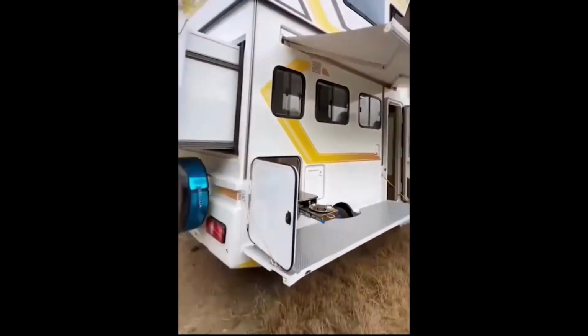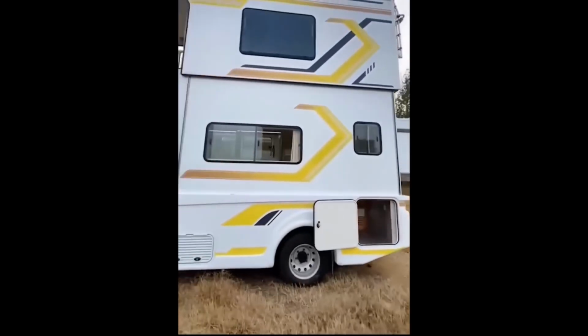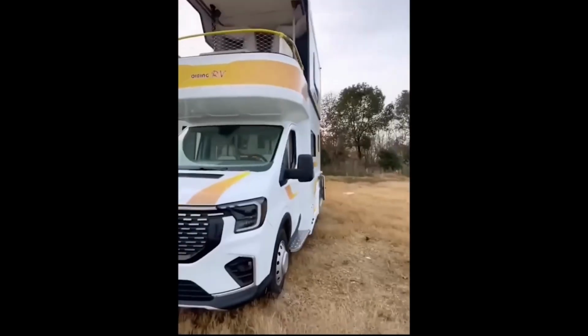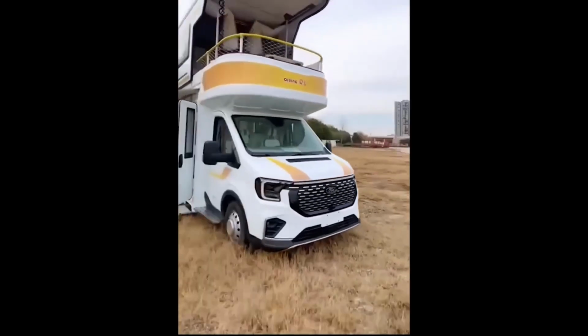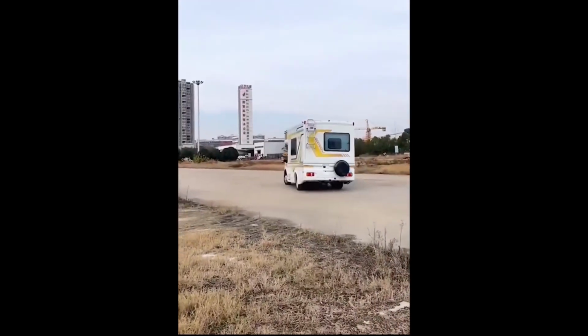The QIXING RV has a sleek, double-deck design, about 4 meters tall, with large windows, extended awnings, and outdoor storage. Built on a heavy-duty chassis with advanced suspension, it offers a smooth ride. Some models include solar panels and LED lighting.